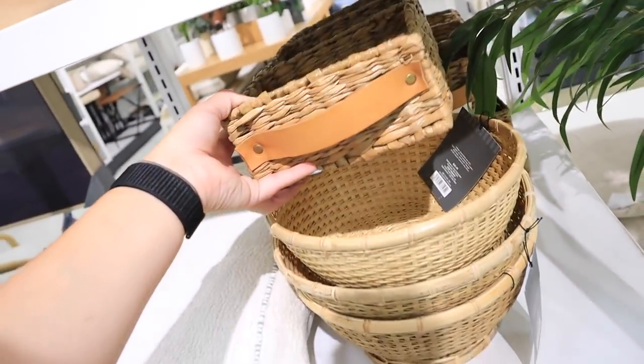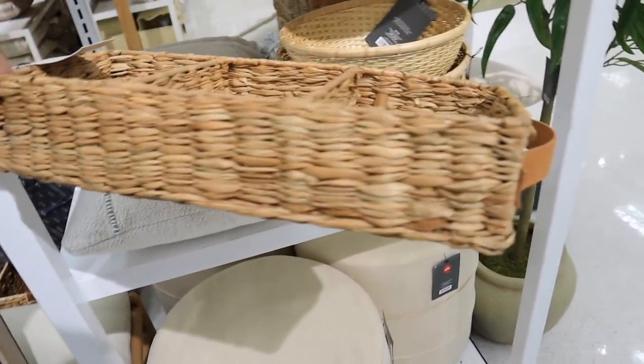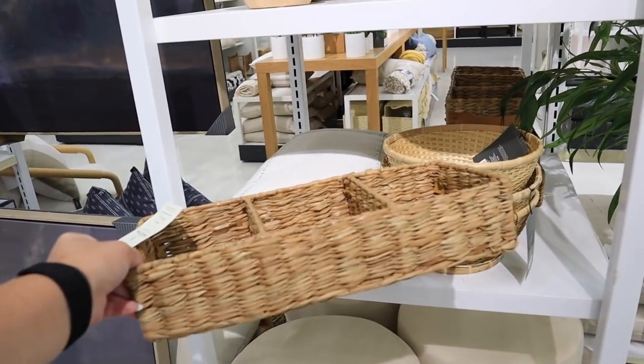Another item I really love is this like three organizer basket. This item is actually Hearth and Hand woven tray. It's super pretty though, and I love the leather accents. I mean, it totally goes perfect here, and also this section is busting at the seams. So this goes perfect right here, and I really, really love this basket.